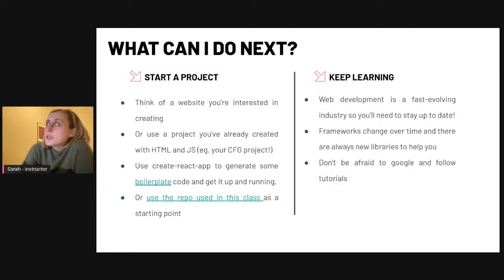Something else to note: React is different from React Native. If you are searching for information and things come up for React Native, that's not the same. React Native is for mobile development. So just make sure that the resources you're using mention React.js or just React, not React Native.